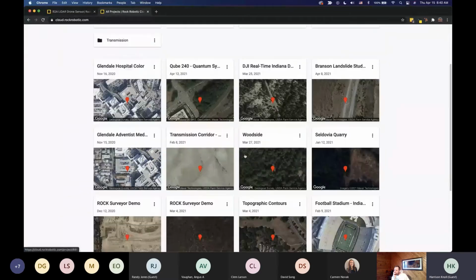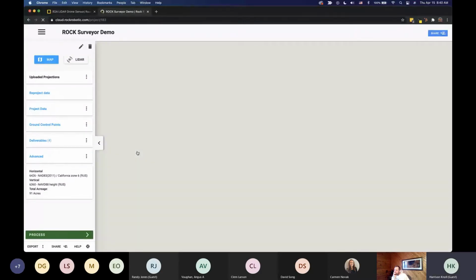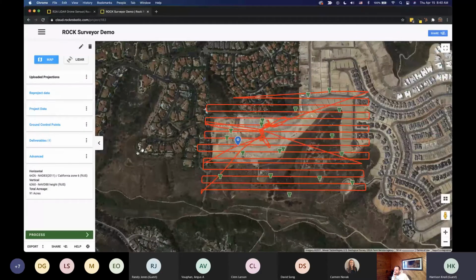So I can click on a project. This is a land surveyor demo, and you can see here the way that the LiDAR is flown in this lawnmower pattern, back and forth. Then here in these green dots, these are all ground control points that an independent surveyor went out and captured. So a little bit about ground control in LiDAR. How does ground control relate to LiDAR? This is probably a good question to answer.